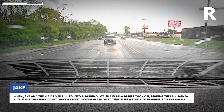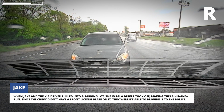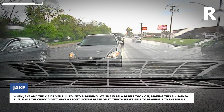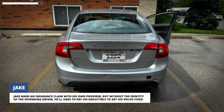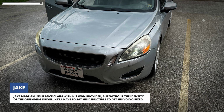When Jake and the Kia driver pulled into a parking lot, the Impala driver took off, making this a hit and run. Since the Chevy didn't have a front license plate on it, they weren't able to provide it to the police. Jake made an insurance claim with his own provider, but without the identity of the offending driver, he'll have to pay his deductible to get his Volvo fixed.